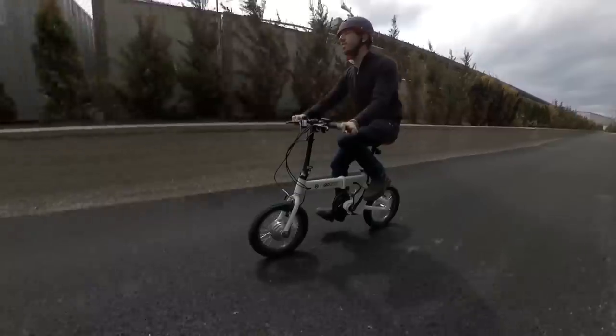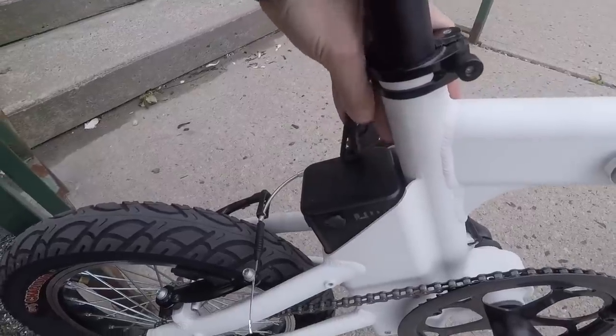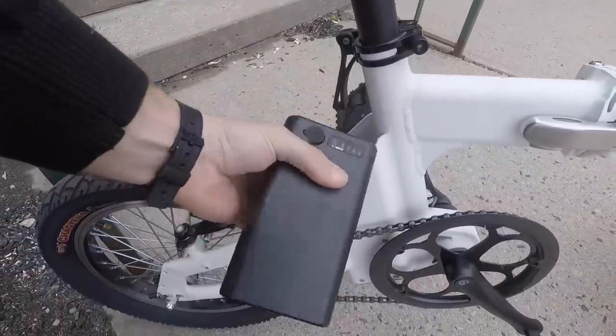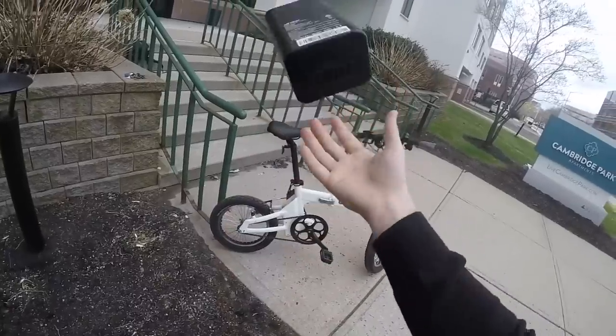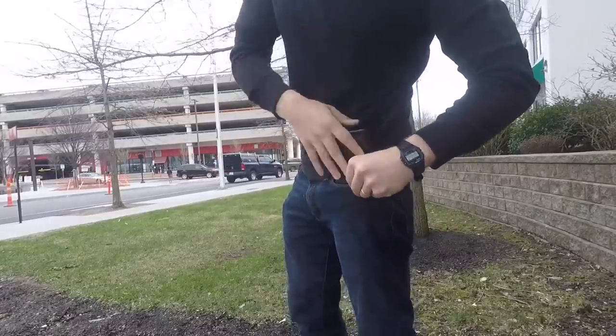Between the two, if you're really going for budget, get the GoTrax. The one caveat I will mention there is that the battery is not only removable, but it is not lockable. So anytime that you go and leave your bike outside at a store or something, you do need to bring the battery in with you, because anyone that walks by can just pull the battery off of the bike and walk away with it. It's a weird design in terms of the battery. I don't know why they went with it, but that's what you have.